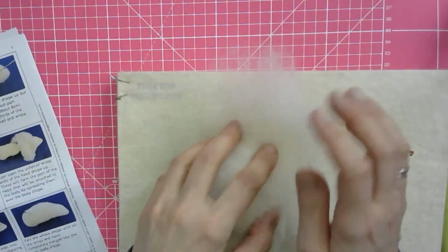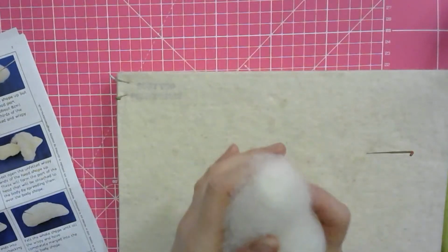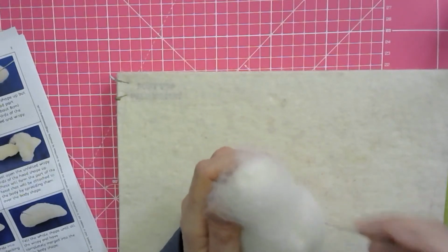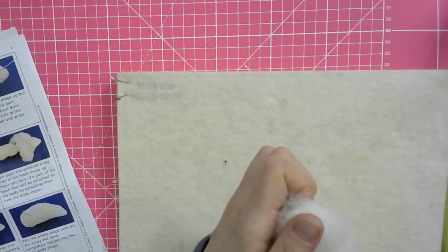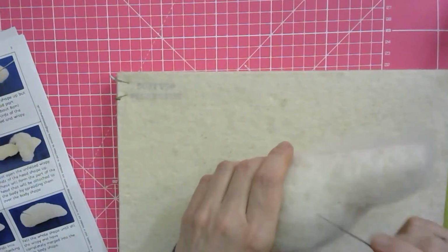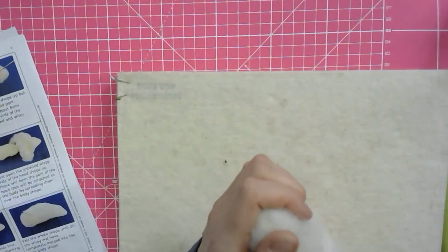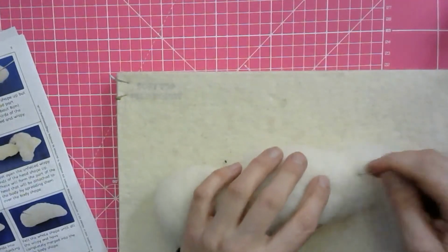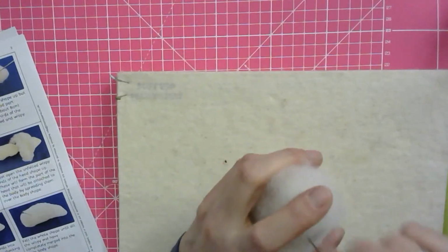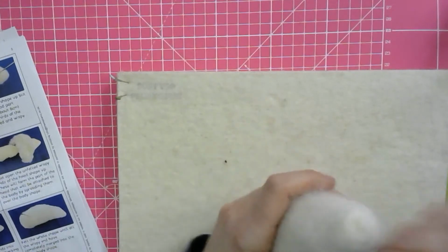So you can actually already start adjusting the shape at any point. And this is why it's so important to have that extra bit of wool. Now you may not need to do this, but if your polar bear has got quite a distinct neck there, then you can make that neck disappear by just adding more bulk to it and shaping him accordingly. So I'm going quite at a shallow angle into the shape.